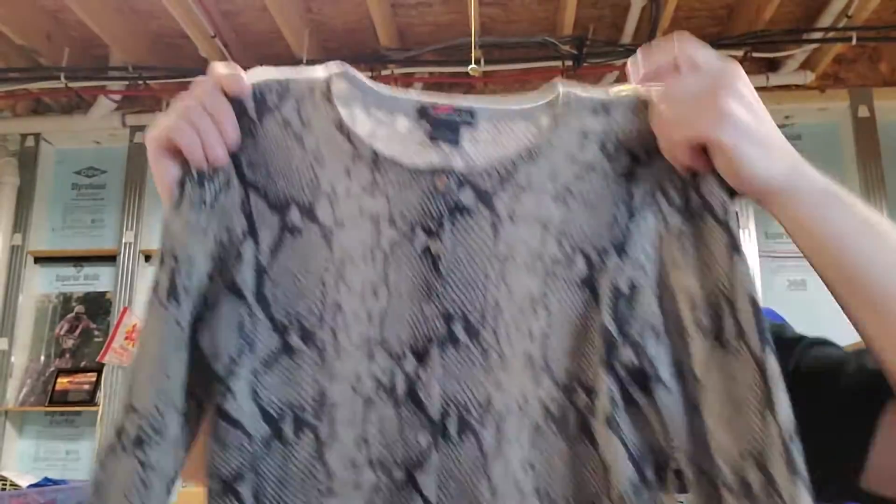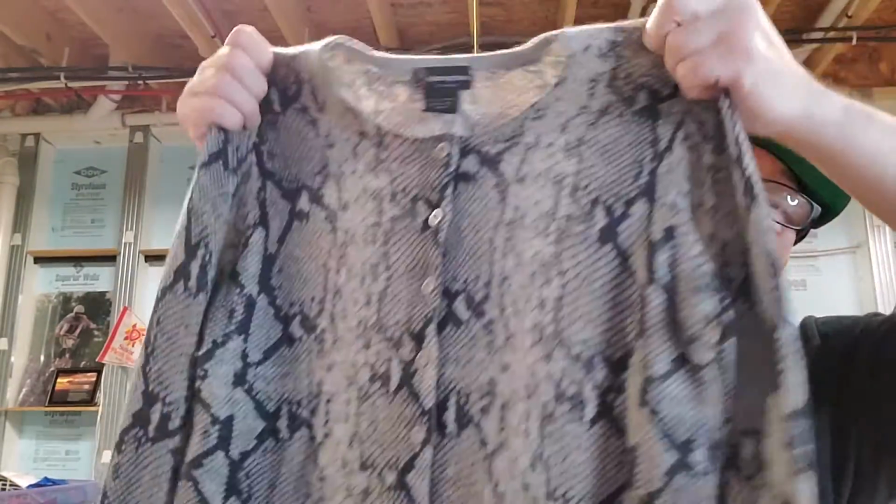This is considered a cardigan. It just kind of buttons down. It's a button-up cardigan. It's not really a blouse. I would consider this a cardigan sweater. So $40. I probably paid $5. I think their sweaters are like $5.25, something like that. So not too bad.